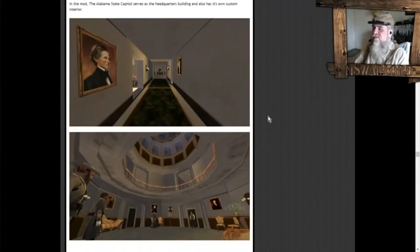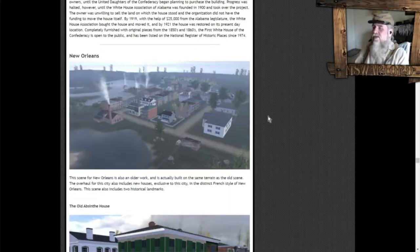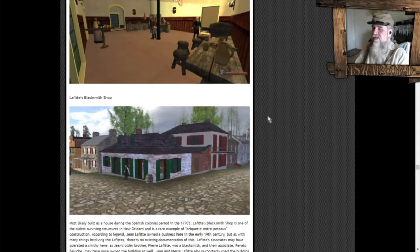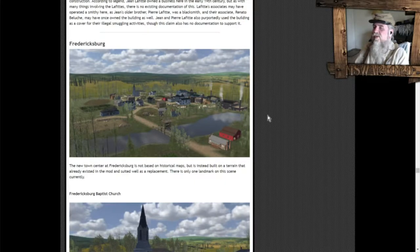We haven't even scratched the surface yet. Jeff Davis, I was in the Jeff Davis Guards. Nice, well done, you guys. Look at New Orleans, awesome. So much to explore, and these guys are just getting started. So thanks, Fredericksburg. Thanks for the time you guys put into this mod. Fredericksburg and Gods and Generals, that scene was actually filmed in Harper's Ferry.